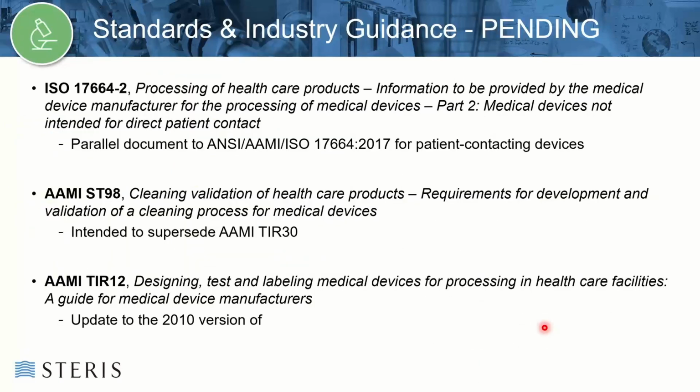So one more thing, I wanted to talk a little bit about some guidance documents that are coming up. ISO 17664-2 is going to be published very soon. So the 17664 document deals primarily with patient contacting devices. This -2 document is for medical devices not intended for direct patient contact.